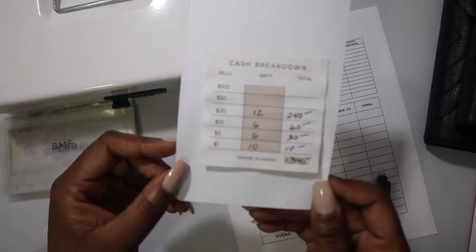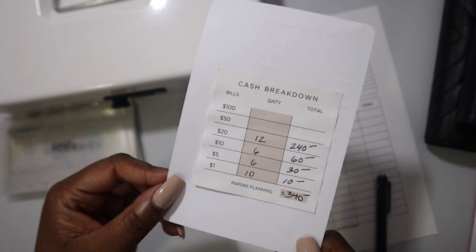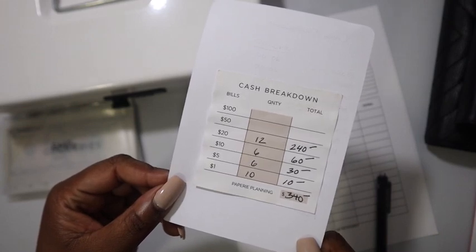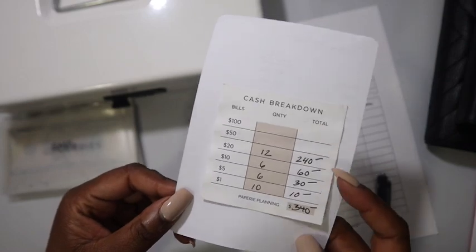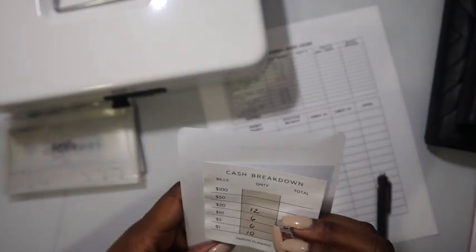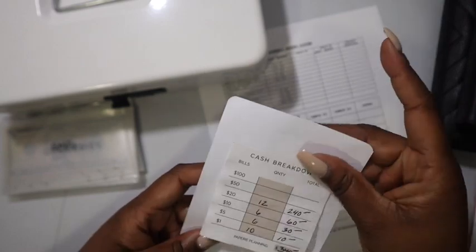Anyway, this is my cash breakdown. This is typically what I would take to the bank, give it to the teller. I make sure it doesn't look like a ransom note or a robbery of sorts. A lot of the tellers tend to like this because they don't have to talk to me. So I feel like a win is a win. And this is what I ended up getting.